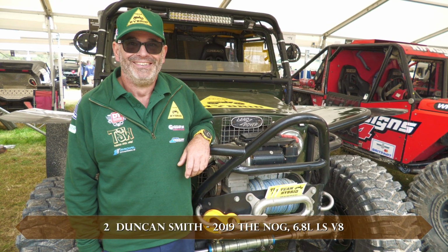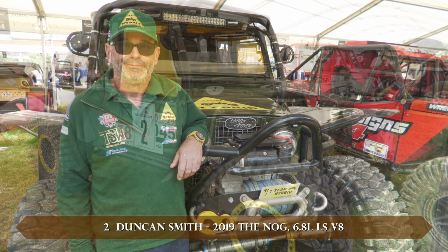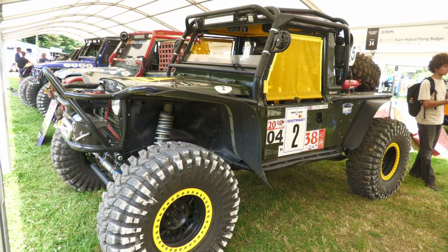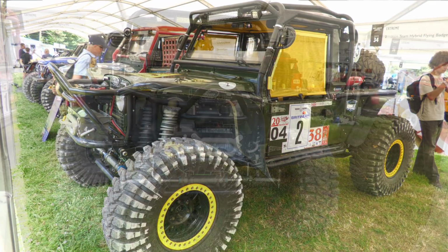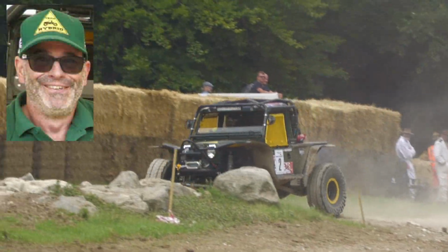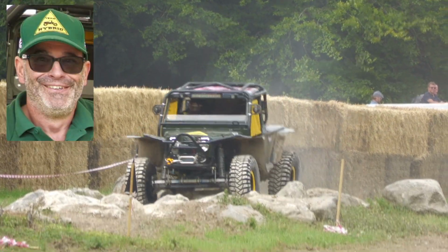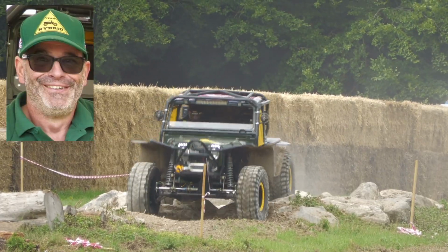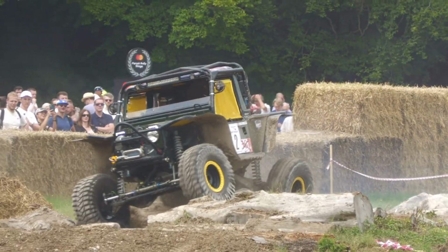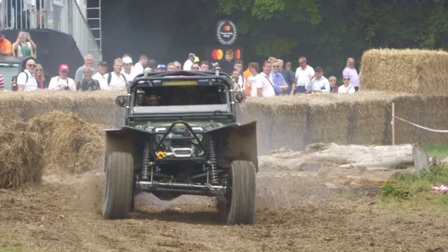Car number 2 then, Duncan Smith, Team Hybrid, running this fabulous car. It's called Nog, New Old Girl. Runs an LS3 6.8 litre 600 horsepower engine, and the vehicle itself weighs in at about 2,500 kilograms. A great proponent of off-road motorsport. Gets heavily involved in supporting other people coming to the sport as well. Running great at the moment, had a good season start so far and won Dirt Round 3, so off to a great start for 2024.